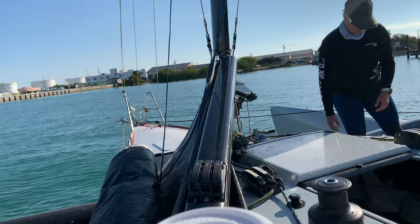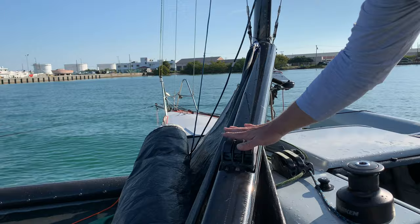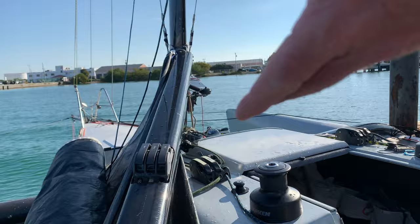Now, what about the foot of the mainsail? Does it get in the way? It's a loose footed main. So it just bows out right here so you can easily get to these clutches when you need to. And when you tack, it just falls over the side. Yeah, it just pops over the other side.